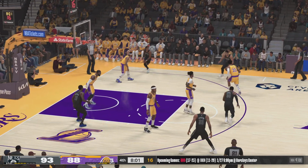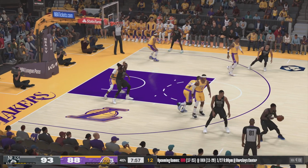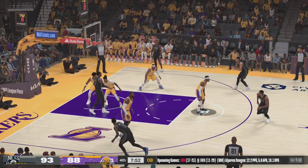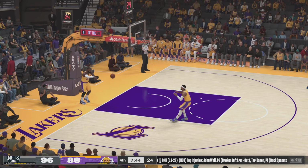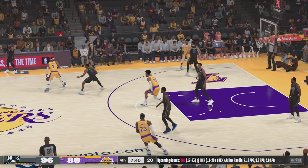Here's Simmons. Now Claxton. Randle with it. Guarded by Russell. It's Walker on the wing. Gets the 3-ball to go. And now an 8-point Brooklyn lead. And Simmons is just the complete package, a player that can really drop dimes to his teammates.